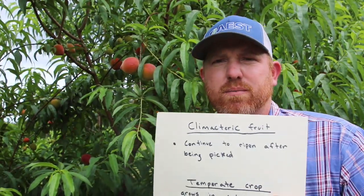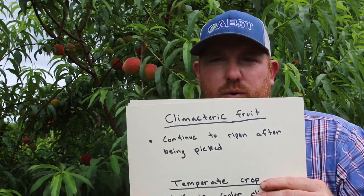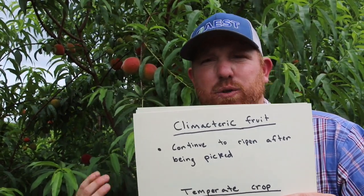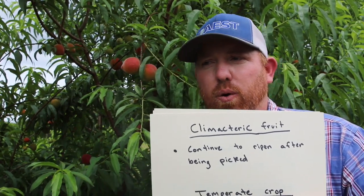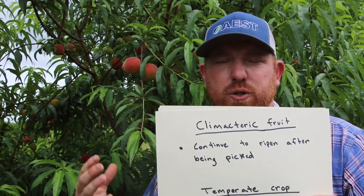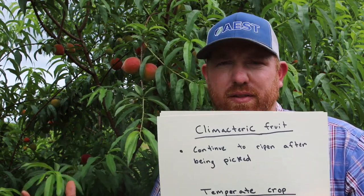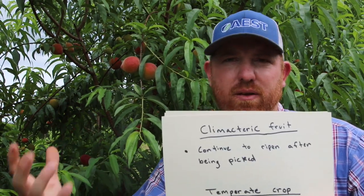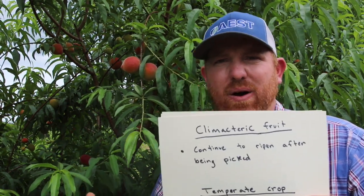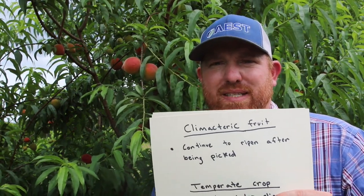A few other terms about peaches. The fruit itself is a climacteric fruit, meaning that it's going to continue to ripen once it's harvested off of the tree. So in a lot of ways it's going to be very similar to tomatoes, which you might buy green in the store and then later ripen, or bananas, which do the same thing. You might buy them green and then they're going to ripen to yellow. Peaches will, in a lot of ways, mimic and do the same things.